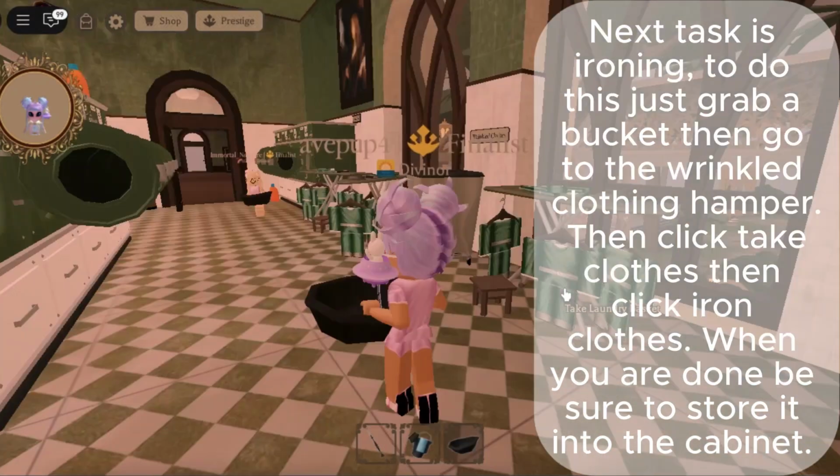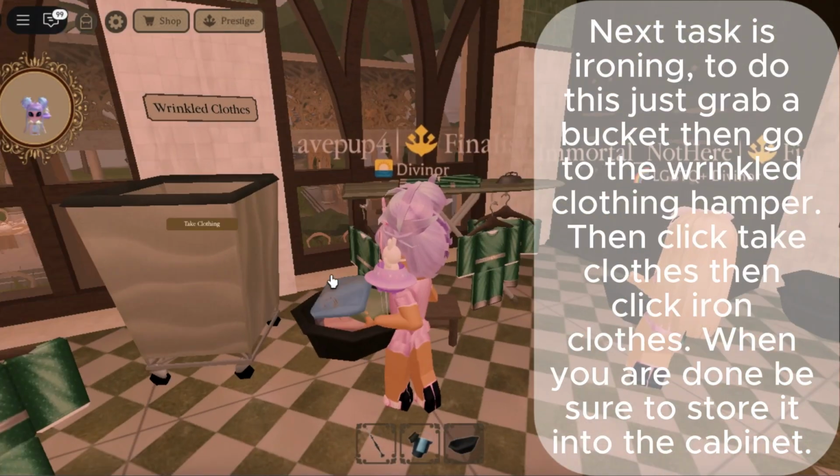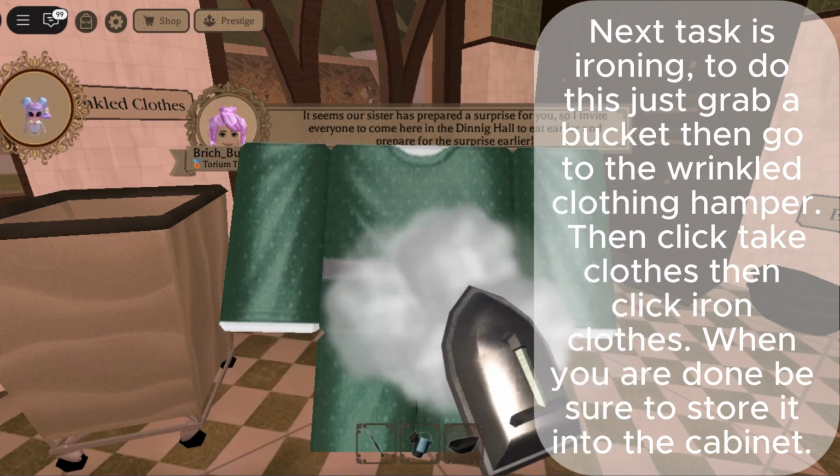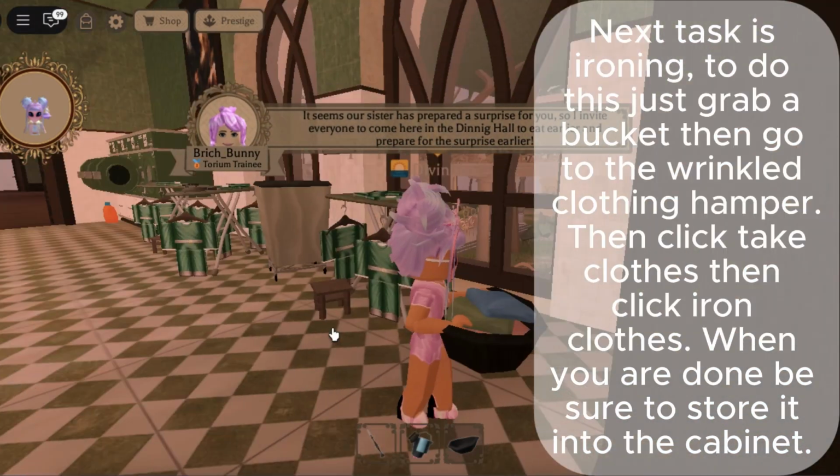Next task is ironing. To do this just grab a bucket then go to the wrinkled clothing hamper. Then click take clothes then click iron clothes. When you are done be sure to store it into the cabinet.